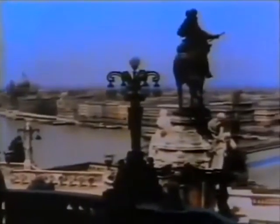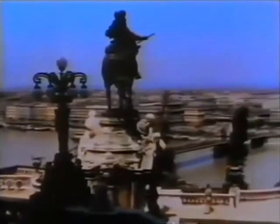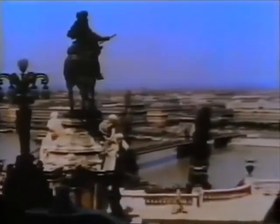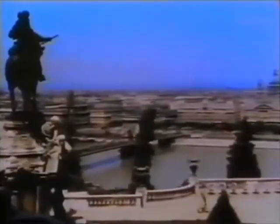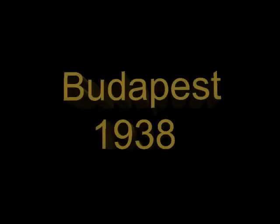So now, with a final glimpse of that famous river which inspired one of the world's immortal waltzes, we will conclude our impressions of beautiful Budapest and waltz away to other ports of call.